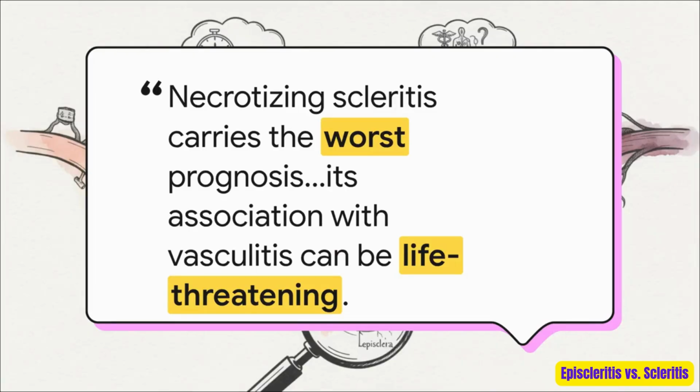There's this quote from the source material that just hammers home how dangerous the most severe form of this can be. Necrotizing means the tissue is literally dying. It not only has the worst possible outcome for vision, but because it's so tightly connected to systemic vasculitis, a condition where the immune system attacks your blood vessels, the underlying disease itself can actually be life-threatening.